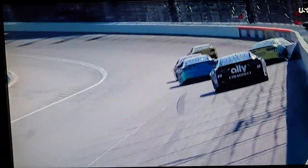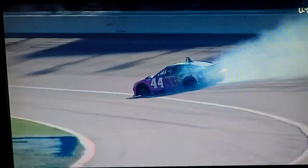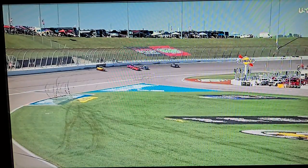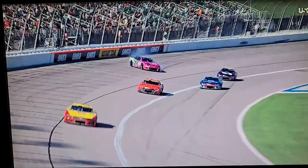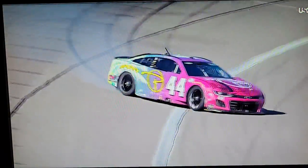There's contact right there. Won't be happy with that. I mentioned the pit cycle. One car had come to pit road. It was Ty Gibbs. We'll see where he scores and if he's the free pass or not. We'll have to wait for NASCAR to tell us who exactly is going to get awarded the free pass.